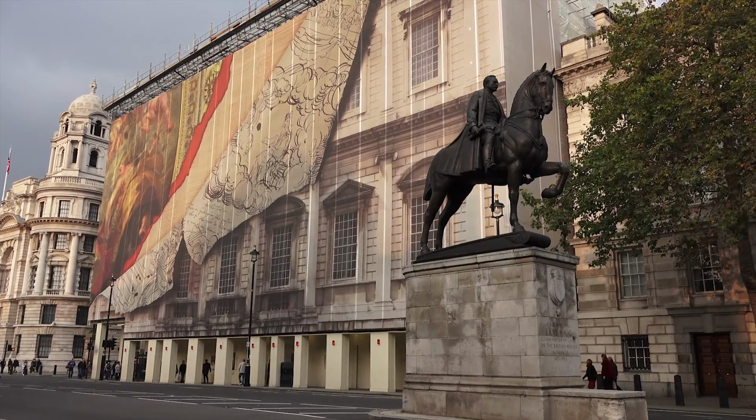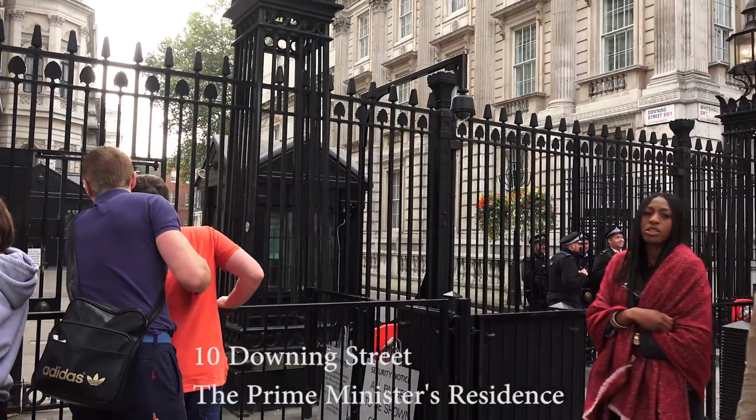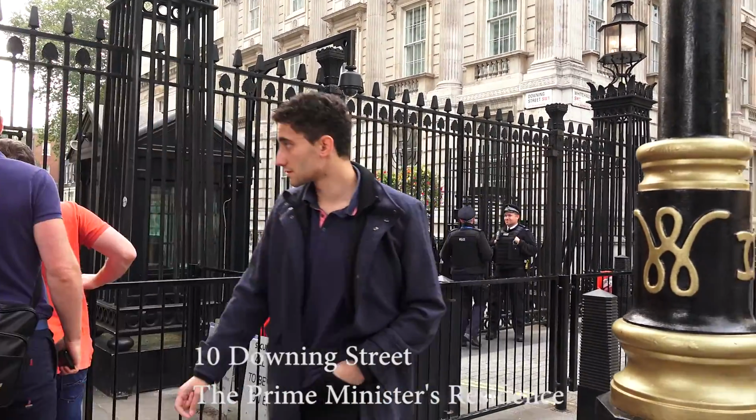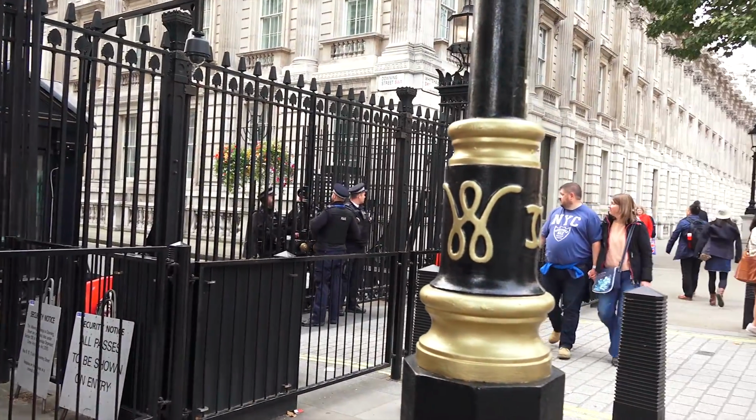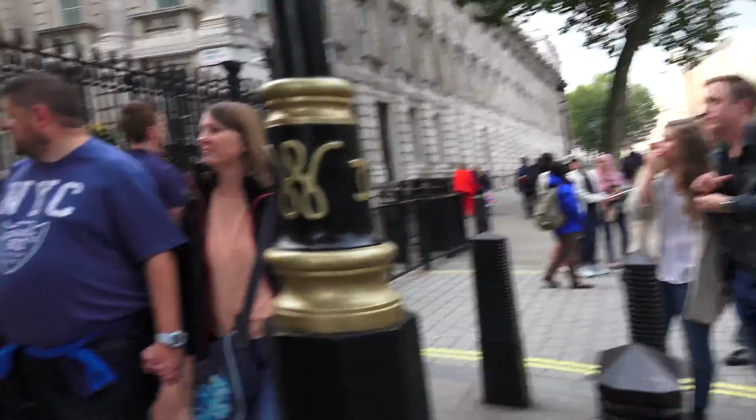Equivalent to the US White House, it's inaccessible to the general public. The coterie of guards at the front gate told me that even they don't always know when the Prime Minister is home. Flanked on all sides by government buildings, don't be surprised if you occasionally see a helicopter fly over.